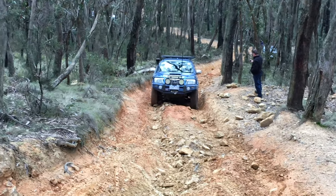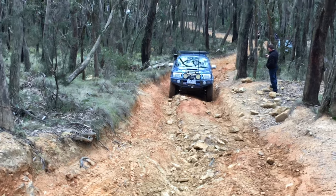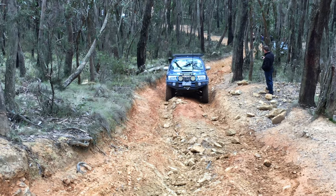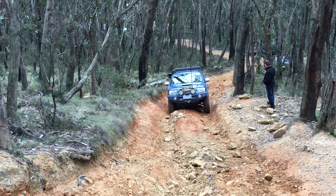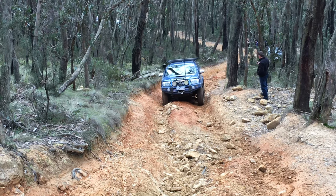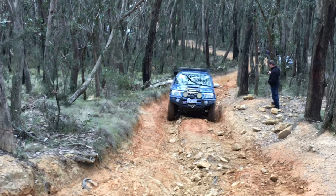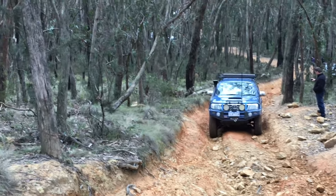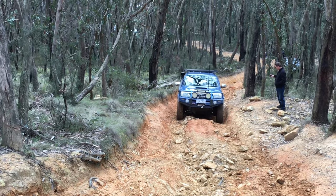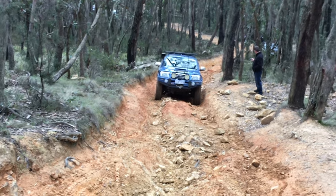This is where he's starting to think maybe I shouldn't have bothered. Too much air pressure. What pressure is he on, you reckon? 18, really? Wow, that's 18. Put the locker on. Front locker's not on, which means he might not have the rear one on yet. He's saving it for later. Like every second he's getting up by an inch more.